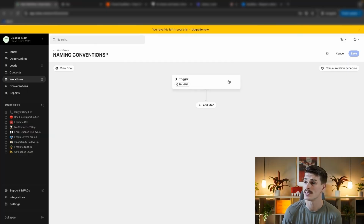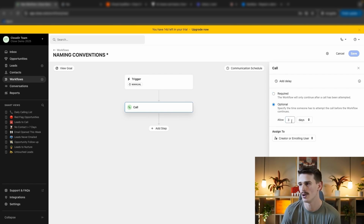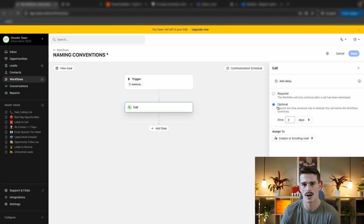Be careful when it comes to saving your workflows, because if you don't, you'll lose where you're at. So we're going to add a step. We're going to add a phone call step. You can make them either required or optional. Required steps the sales rep must do for the next step to continue on. Optional steps can come with allow how many days you want to go by without completing the action. If someone doesn't make a call within 1 day, go to the next step. I always like to do optional, because if your sales rep's out or not good on their process, we can at least let the rest of the workflow roll.